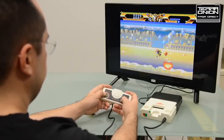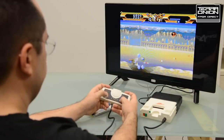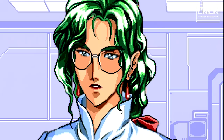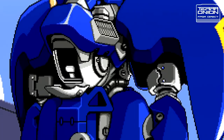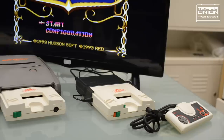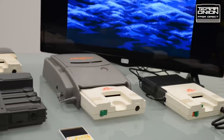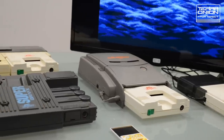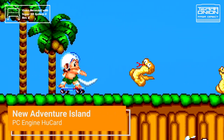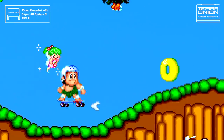There was an overseas release in USA and Europe 2 years after under the name of TurboGrafx-16, with a much more reduced catalog. So let's focus on the original and more extensive Japanese catalog. The PC Engine catalog is composed of 5 different media types, each requiring different hardware or add-ons. Those are HuCard, the regular cartridge games in a card format. Those can be played on any of the different PC Engine based consoles.